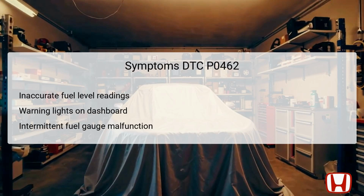Symptoms associated with DTC P0462 primarily revolve around inaccurate fuel level readings. Drivers may notice that the fuel gauge displays incorrect measurements, which can lead to confusion about the actual amount of fuel available in the tank. Additionally, warning lights may illuminate on the dashboard, signaling a problem with the fuel system.